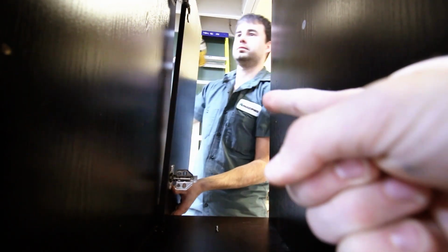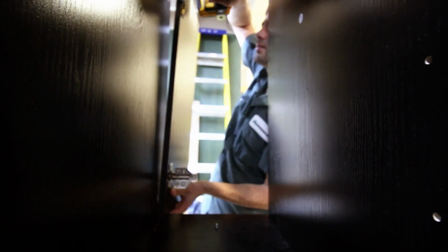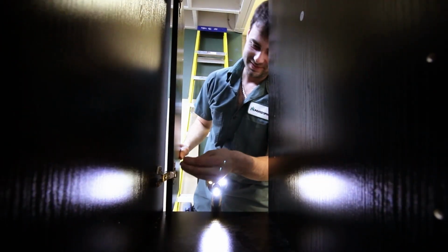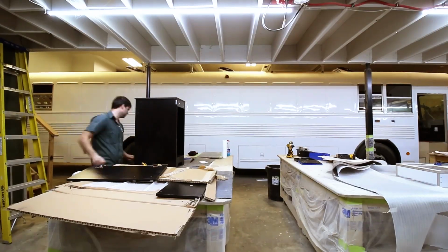What would you rate this install? Like a skill 1 to 10. 10 being what? 10 being very difficult. I'd say it's a 3. Okay, a pretty easy install.